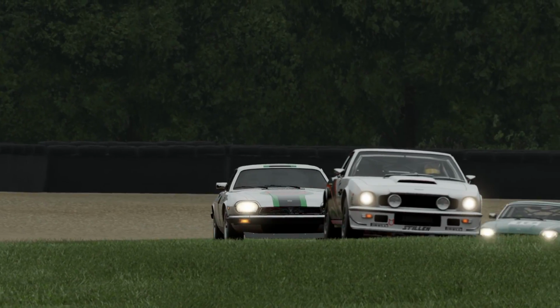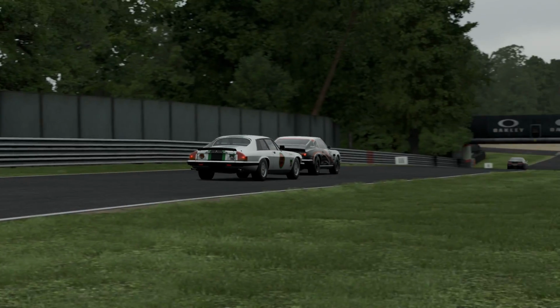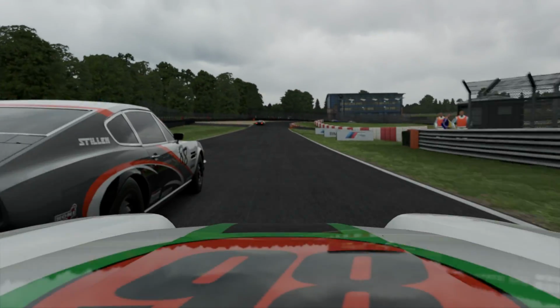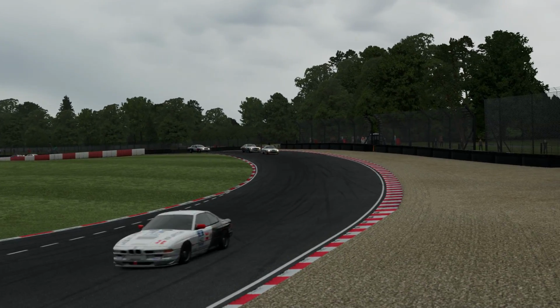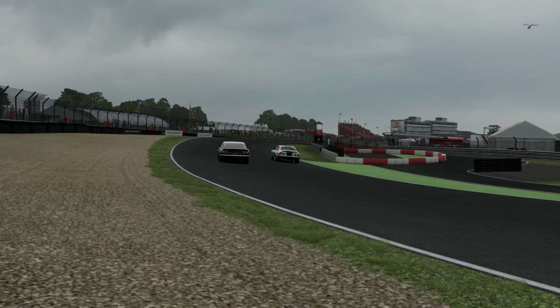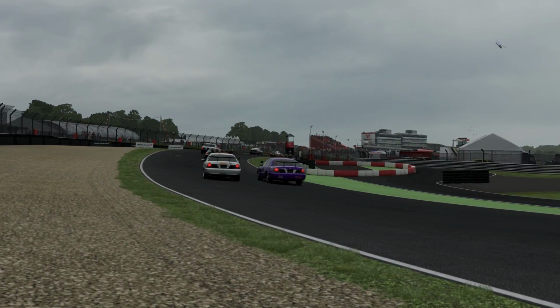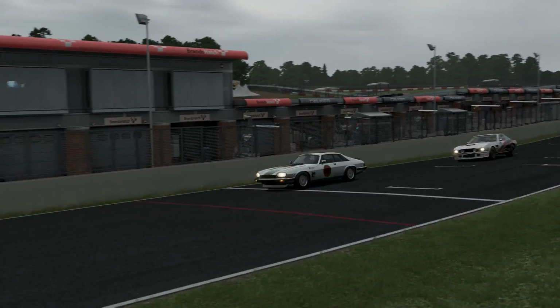The Aston is going to brave that one around the outside. The V8 Advantage eventually getting the move done, however, couldn't hold it. As soon as I run towards the next corner, the Jag with that bit more straight line speed was able to get the pass done, although a big slide on the exit gives the Aston a little bit of hope as he tries to get back alongside. The Jag can just about fend that one off though for now.